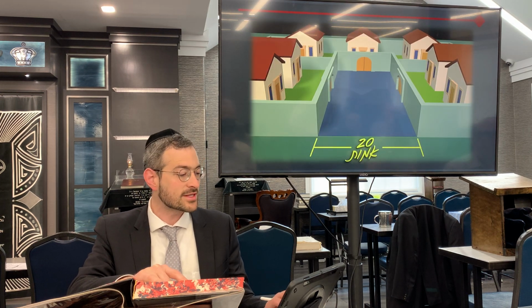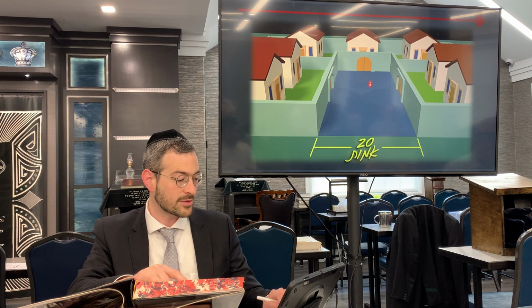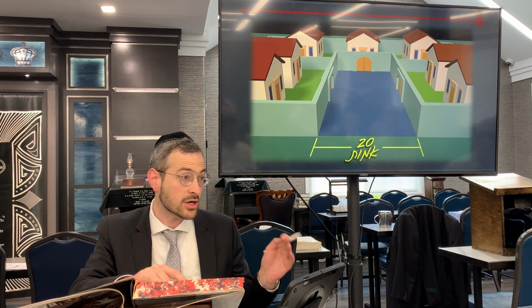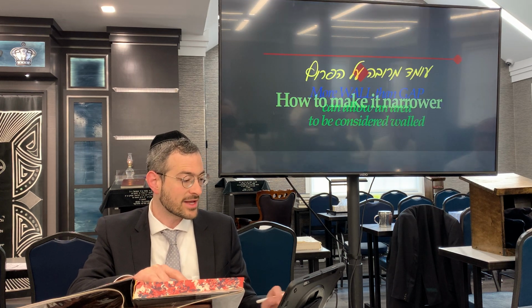Then we're going to discuss the halacha which we mentioned in the Mishnah. We were talking often about the height of the koiras. What if the width of the mavoi is wider than the ten amos which are allowed, let's say twenty amos? What do you do in that type of situation? Is it kosher? If it's not, how can you rectify it? That's the concept of how to make it narrow.